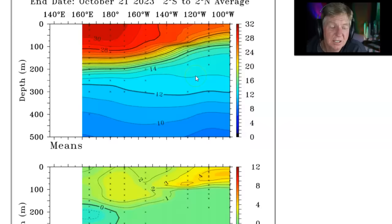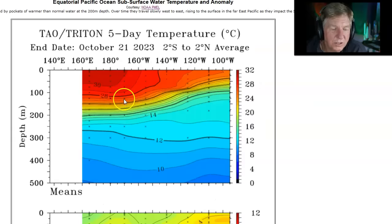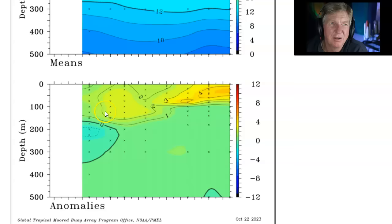It is the anomalies that really tell the story, the difference from normal for this time of year. And you can see, first thing I see here is 2 degrees above normal temperatures on a big old ball. And where is that centered at? Right there, about 170 west. So coming across the date line, merging with this. So this would be Kelvin wave number 7. This is Kelvin waves 4, 5, and 6, all balled off of Ecuador.